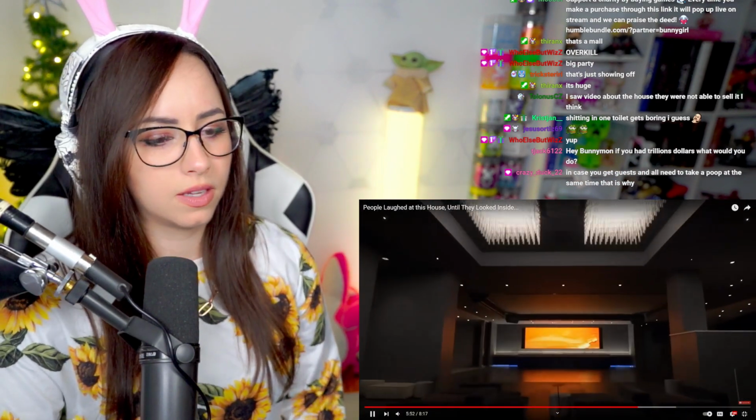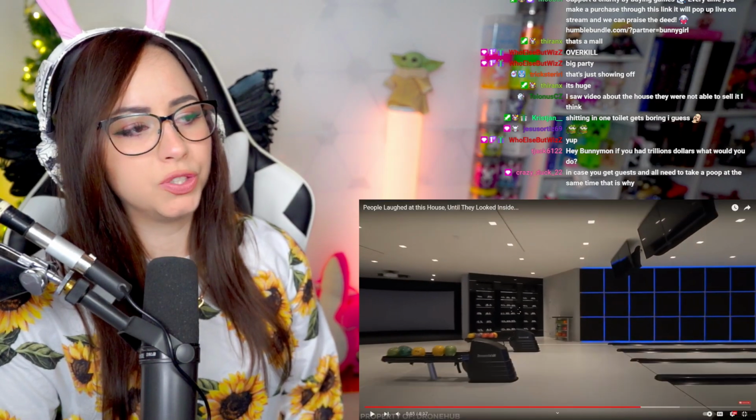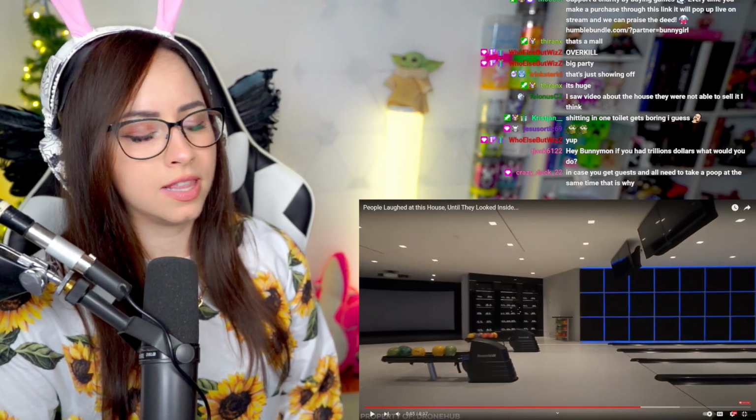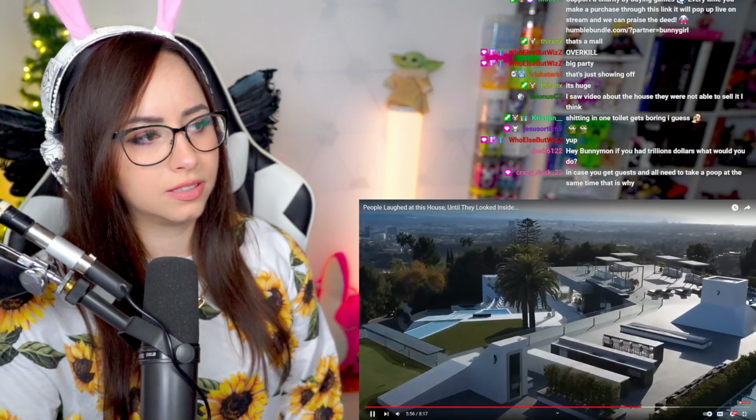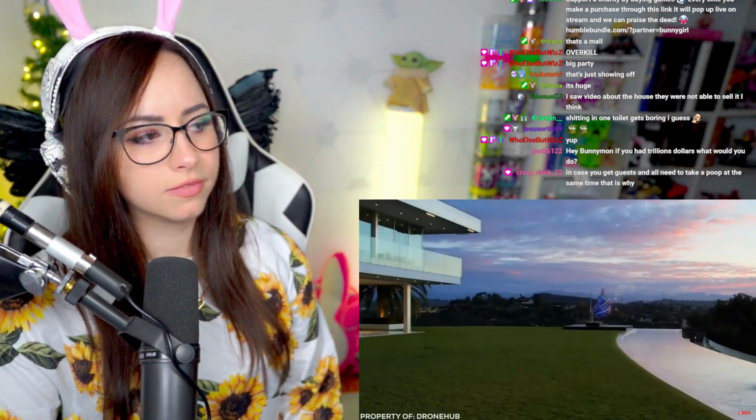Last but not least, a private nightclub. There's even 4 bowling lanes if you fancy a quick game. Imagine you don't even have friends. That would be so sad. If $295 million sounds a bit steep, keep in mind it was originally listed for $500 million.